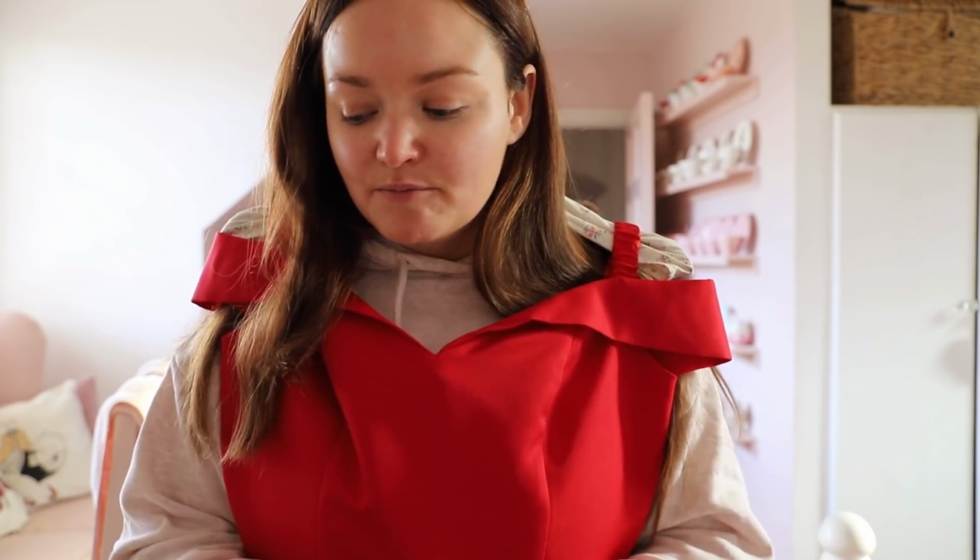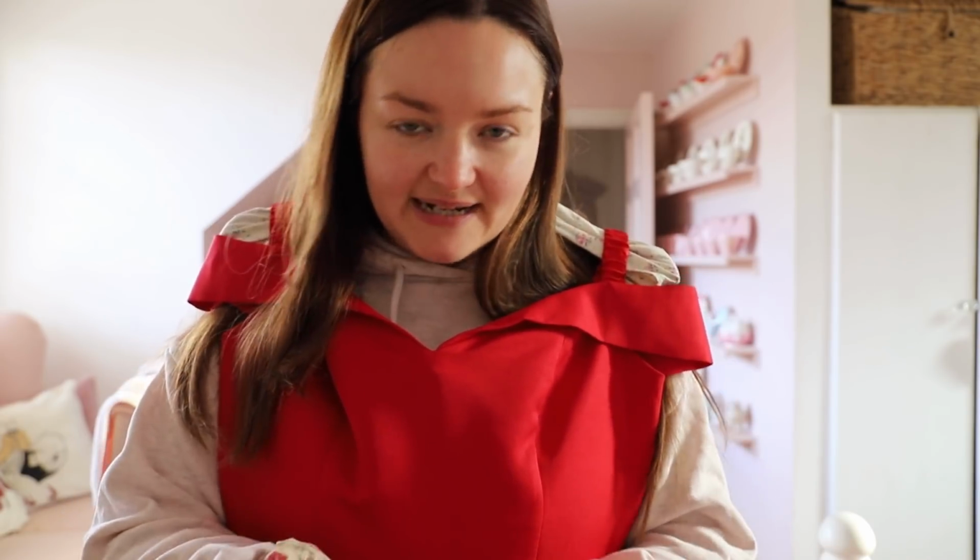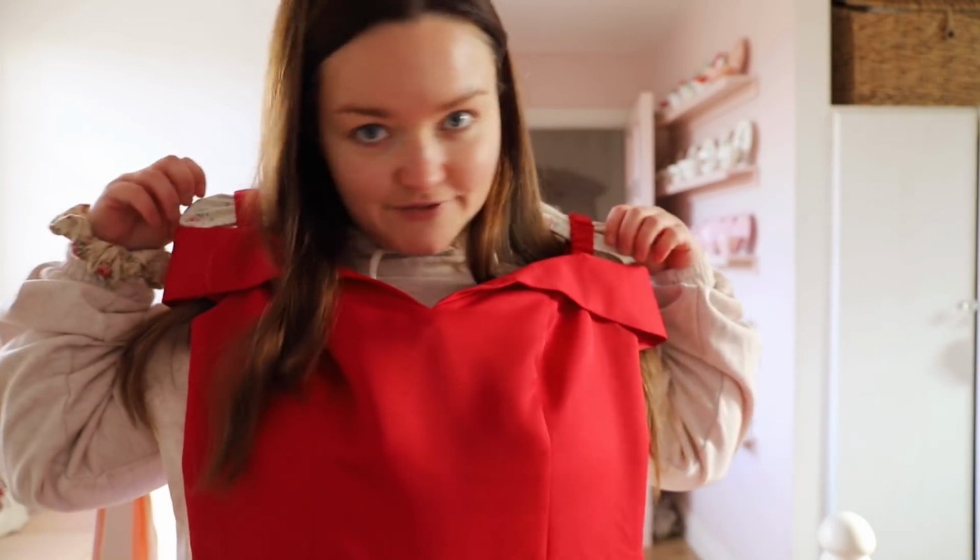One of the annoying things about doing your own alterations is when you're on your own, it'd be nice to be like, hey, can you pin that for me? When I used to be in work, I'd ask the girls to pin a dress for me, and then I'd come home and sew the hem. But when you're on your own, you have to pin it and then step back and look, and pin it and step back and look. But hey, first world problems.